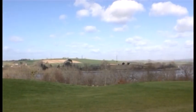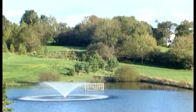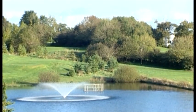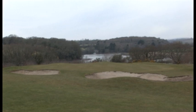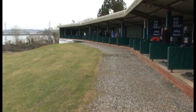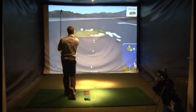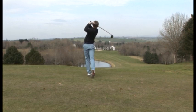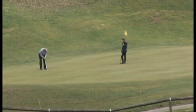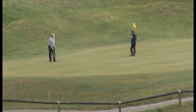China Fleet Golf and Country Club in Saltash has a fantastic championship golf course with stunning views of the River Tamar and is a great test of golf for all abilities. There are fantastic golf facilities at China Fleet with a 22-bay floodlit driving range and indoor golf simulator that feature over 100 courses. Play golf at China Fleet throughout 2013 for a special 4-ball rate of only £100.